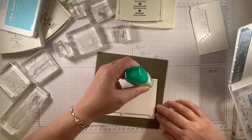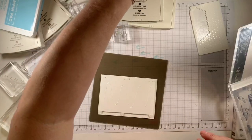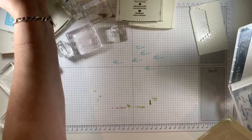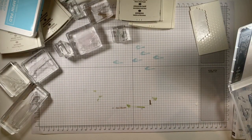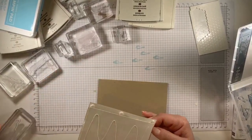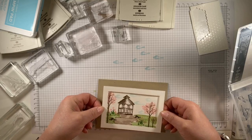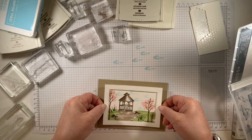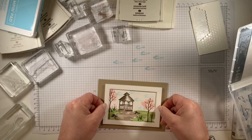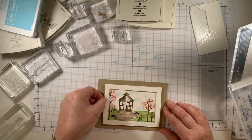I'm going to add a little glue to that panel. And now we try to figure out, get this centered. That was my makeshift bone folder, don't you know? And I think that is semi-straight.